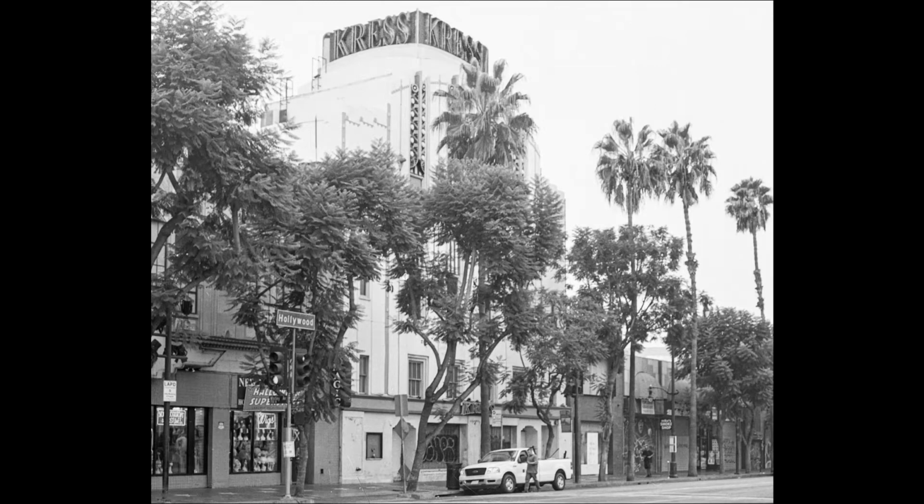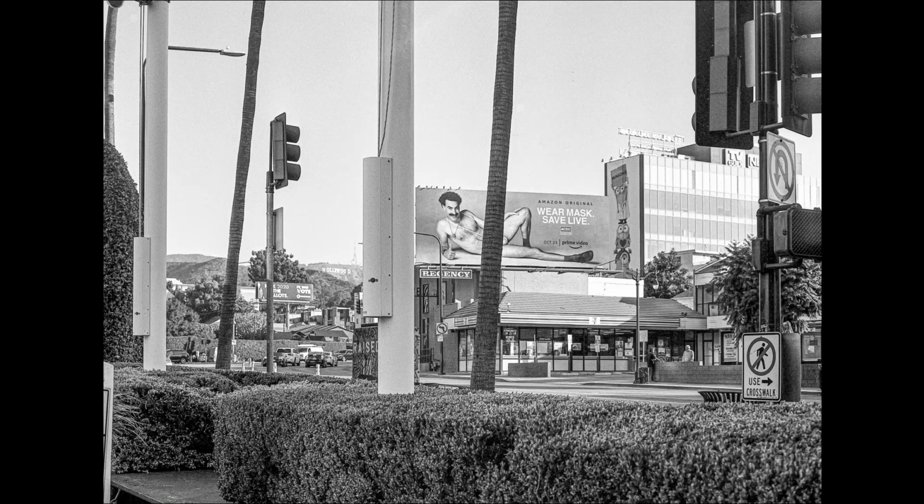This Crest department store opened in 1939, but in 1946 it became the world-famous Fredericks of Hollywood, selling naughty underwear for 60 years until 2006. Only in Hollywood.